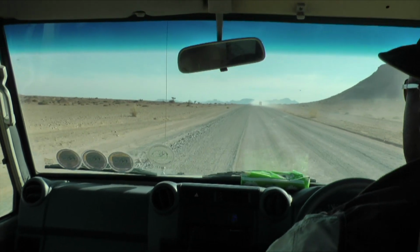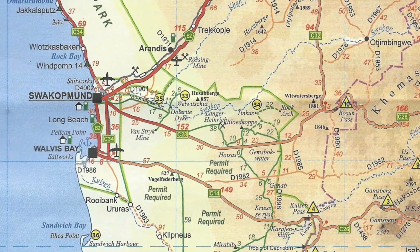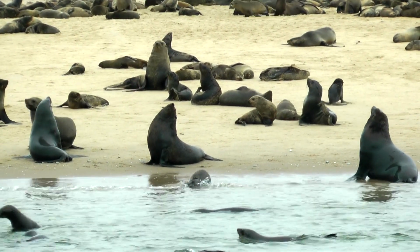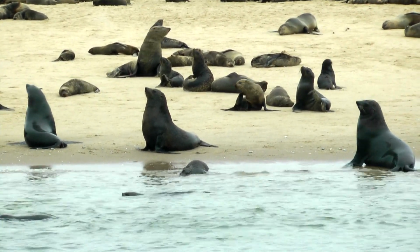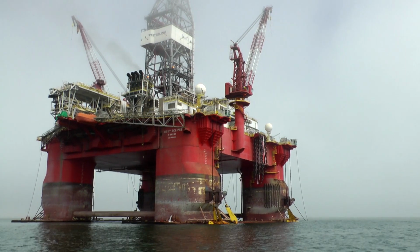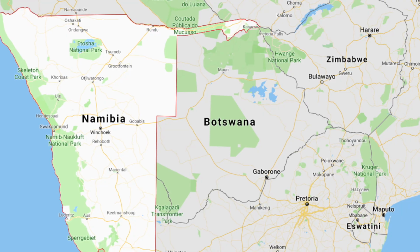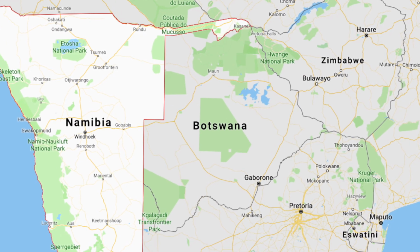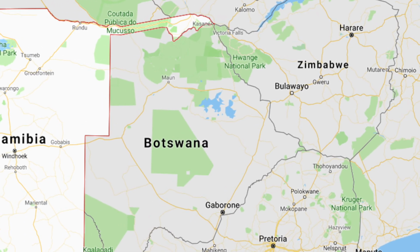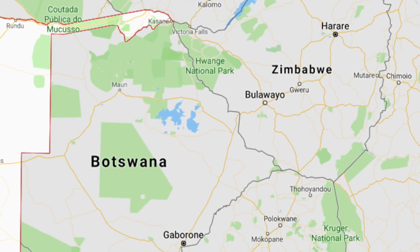Travelling north on long but high standard gravel roads, the port city of Walvis Bay is reached, facing the Atlantic Ocean. There's a mix of wildlife, shipwrecks, and oil rigs, drawing its recently discovered 11 billion barrels of offshore oil. Walvis Bay acts not only as the country's main port, but it's also a gateway for nearby landlocked countries, in particular Botswana and Zimbabwe.